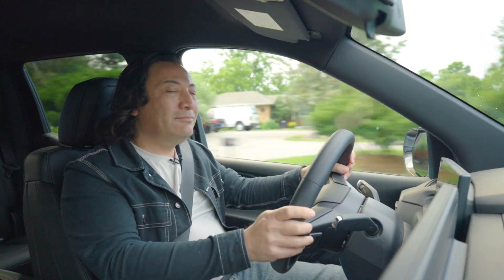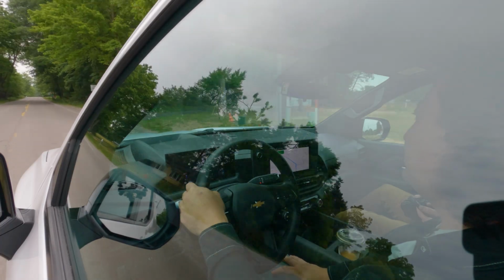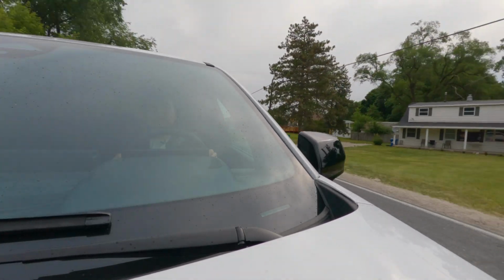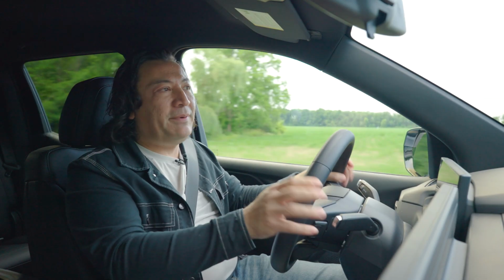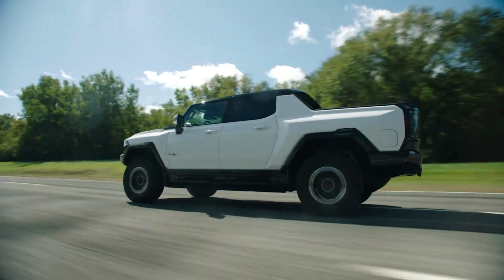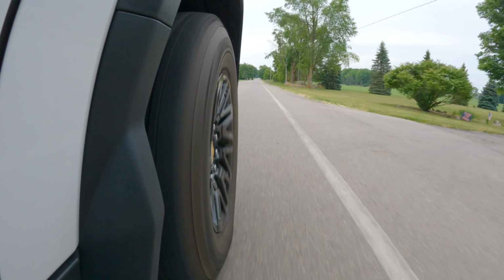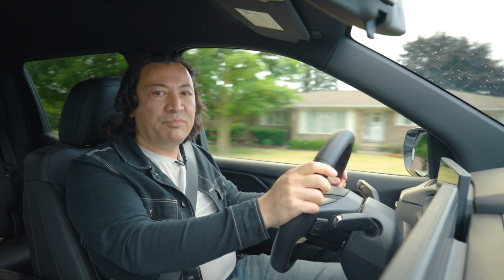Now, all that weight, well, it may not be good for a lot of things, but one thing it's good for is settling the ride down. This chassis is different than the gas Silverado and the diesel. It's part body on frame, it's part unibody. It's got 4-wheel independent suspension, and it's riding on coil springs, unlike the Hummer EV, which is on air. And the tires that we're running on, they're heavy-duty truck tires. They're running 61 PSI. Usually that's a recipe for a rough ride, but this thing, pretty smooth.